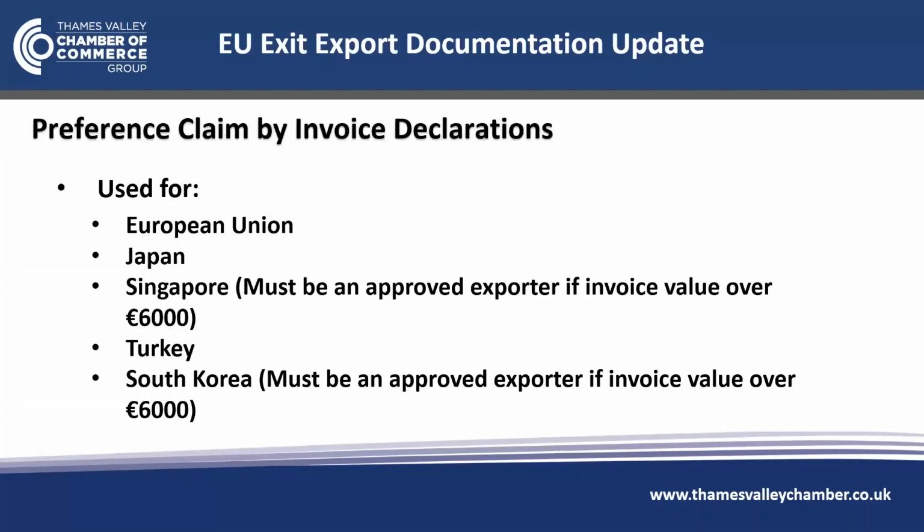And South Korea, you still have to be an approved exporter unless the shipment is under £5,700 sterling.